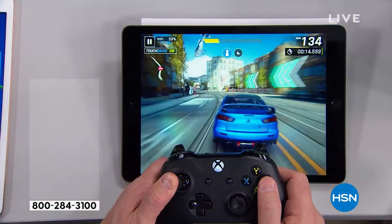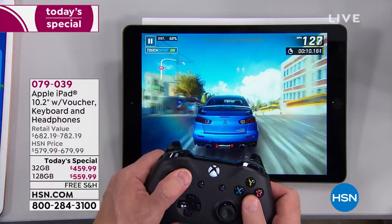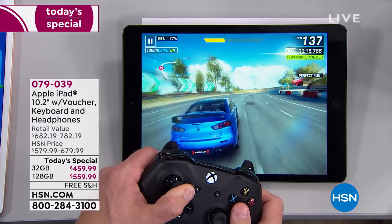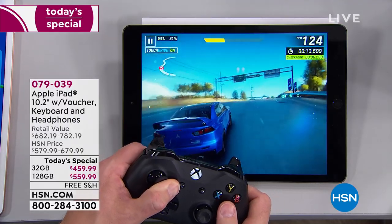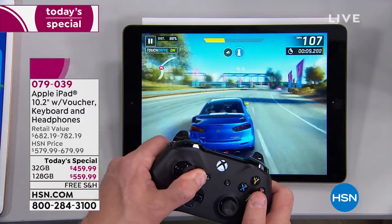Because of the latest processor and the way this works, you notice I've actually paired it to my game controller that normally I can only play on the big screen. I'm playing one of the hottest games that requires the fastest processing capability on my iPad. Look at the clarity of the screen. Look at how I have that full gaming experience with the controller in my hand.